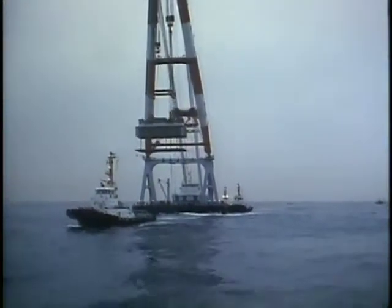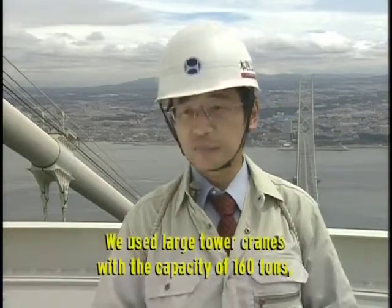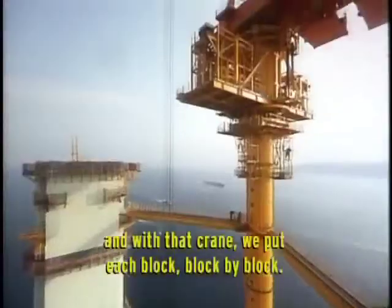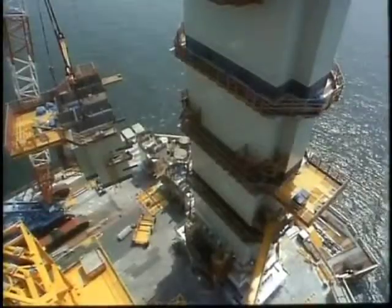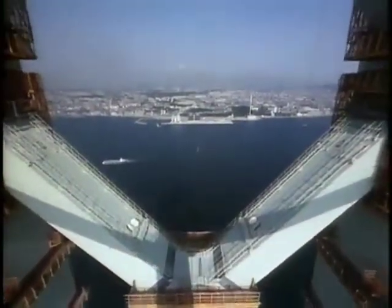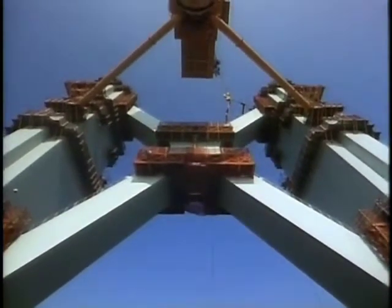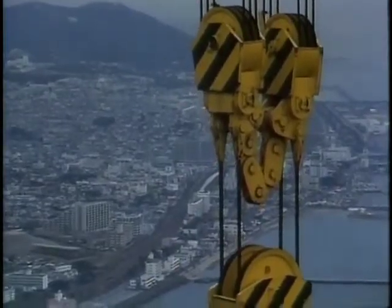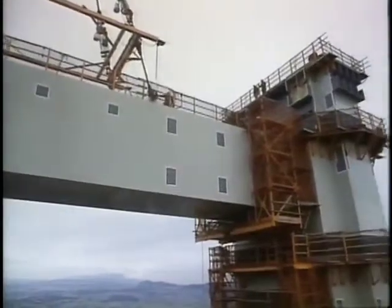Each tower component was hauled to the worksite by a huge barge-mounted crane. We use a large tower crane with a capacity of 160 tons, and with that crane we put each block by block. The slightest deviation would be magnified as the towers reached skyward. The tower must be perfectly vertical, so you do not induce extraneous forces into the tower as the cables pull one way or another on the towers themselves. What that translates to is about an inch out of plumb over 900 feet high.